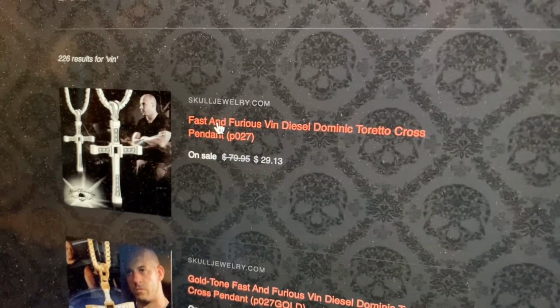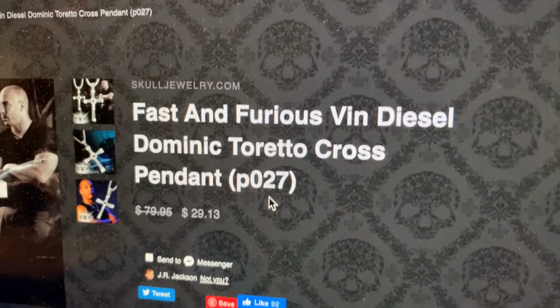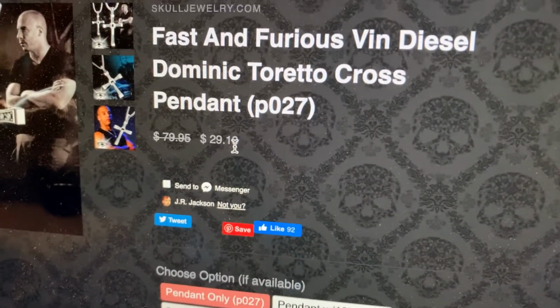There's the stainless steel one. There's the gold tone. It'll show you Fast and Furious. It's item number P027. There's a sales price of $29.13. Retails almost 80 bucks on it.